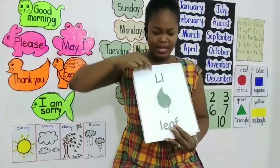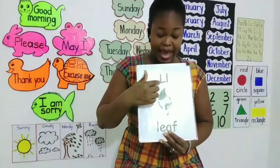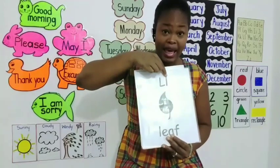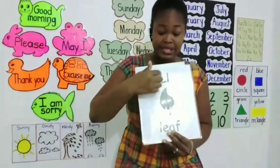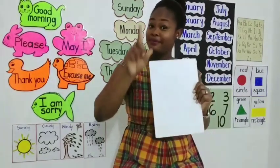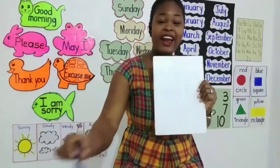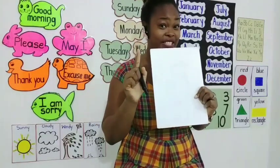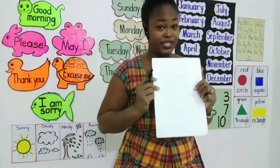Can you write the letter L? Right here we have capital L, common L. The L says L. Put your finger in the air. Get ready. We're going to try to write the letter L. Let's write letter L. It's quite easy, guys.